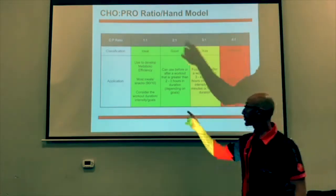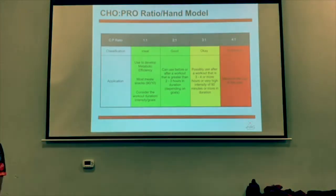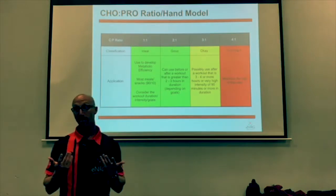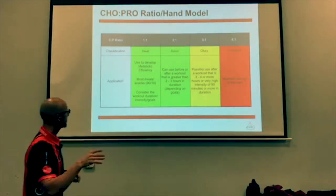So now there are these ratios, and this comes from diabetes research. Research in people with diabetes. And I don't know if you know a lot about diabetes, but they kind of have to do what? They have to watch their blood sugar. They have to test their blood sugar. So this comes straight from their research.